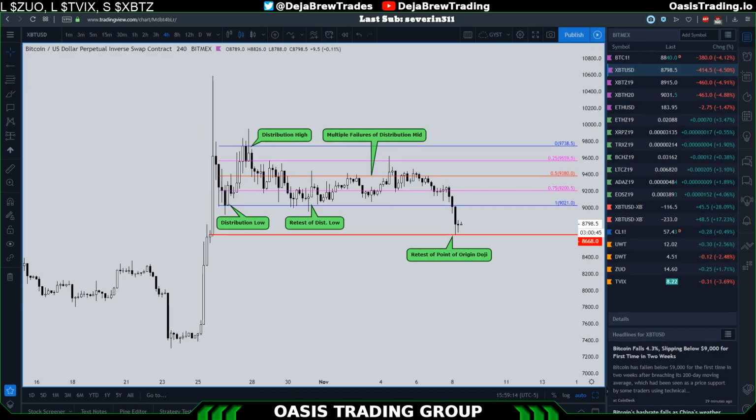So you wanted to see how you would have caught this move on Bitcoin. Why was I shorting this entire time? This is exactly why I was shorting the entire time.